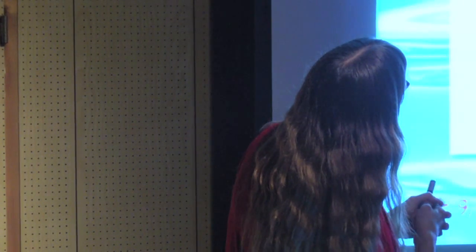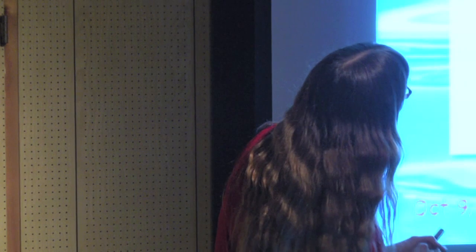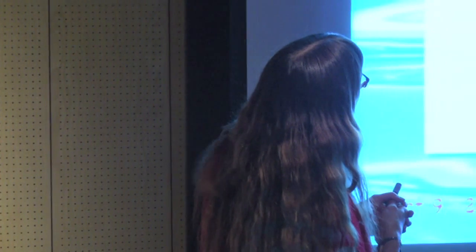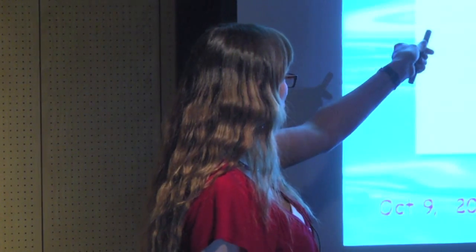So each of these bigger brothers of the electron is exactly a clone of the electron, the same charge, all the same properties, interacts in all the same ways. It's just heavier. And we've given them some cool Greek names. So there's the electron that you're familiar with. I mean, this is the thing that makes electricity, right? It's these things that are the charge carriers inside any electrical circuit. So you know these, you like these, they're nice.